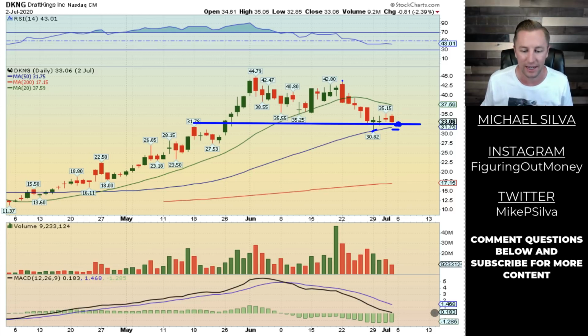As far as the indicators go, the MACD looks pretty bearish. It is just kind of spread and heading lower. It doesn't show signs of turning too much around at this particular time, but keep in mind these are lagging indicators. The RSI is just kind of even there. It's not overbought or oversold, not giving us too much data.